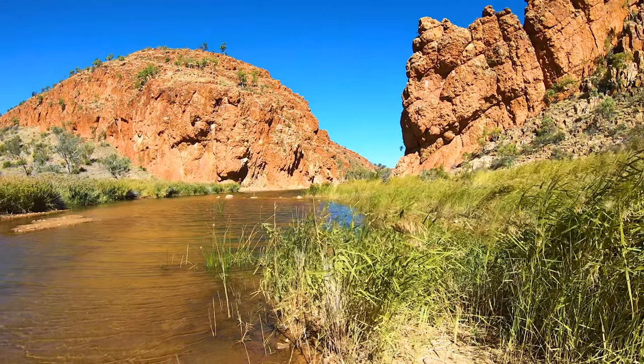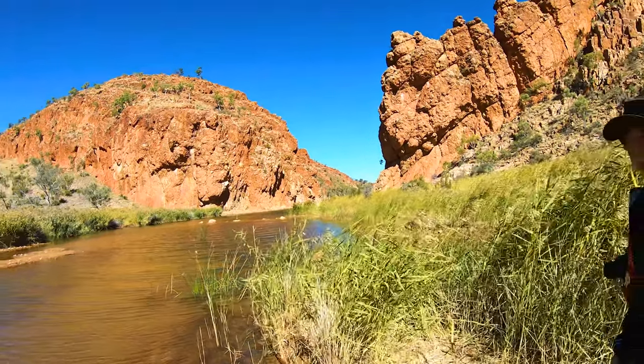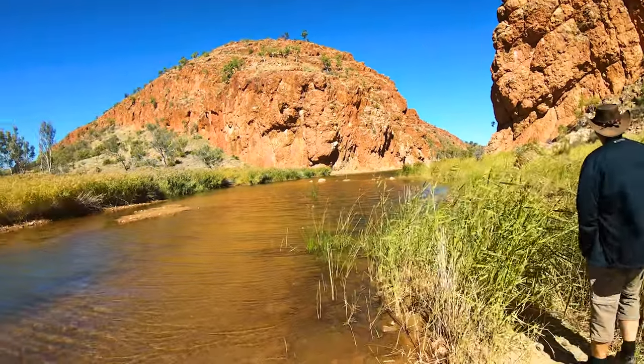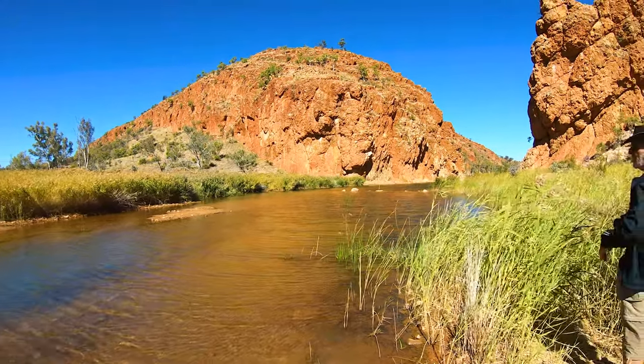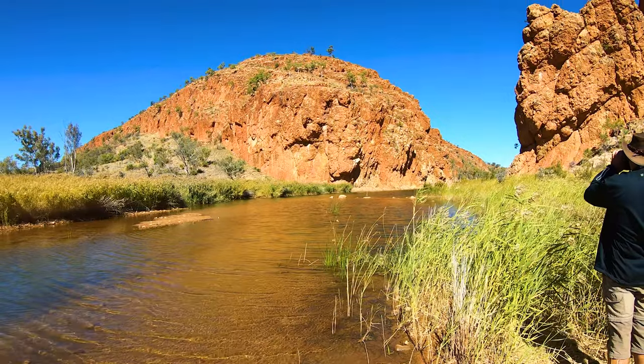Glen Helen Gorge here. You're allowed to swim in here. Not today though, it's very freezing cold outside and the water.